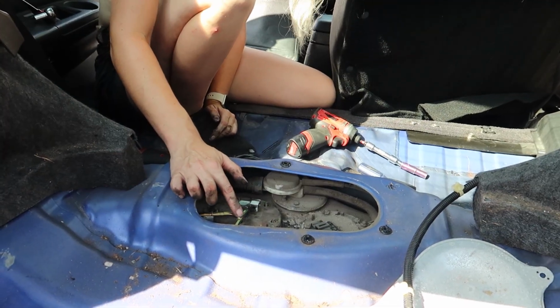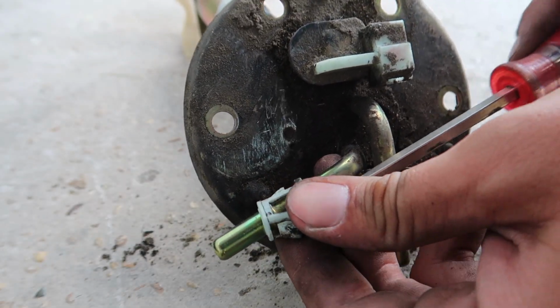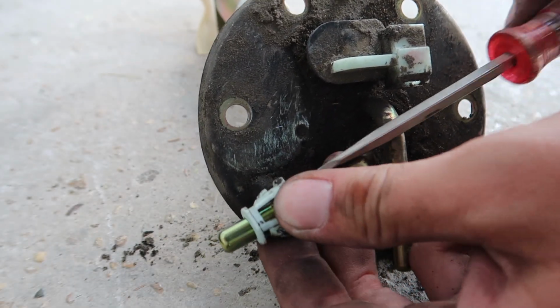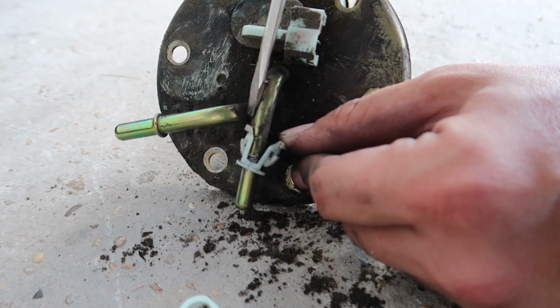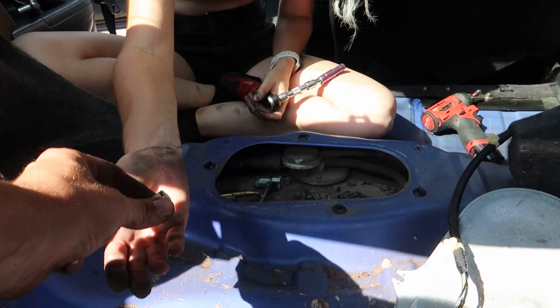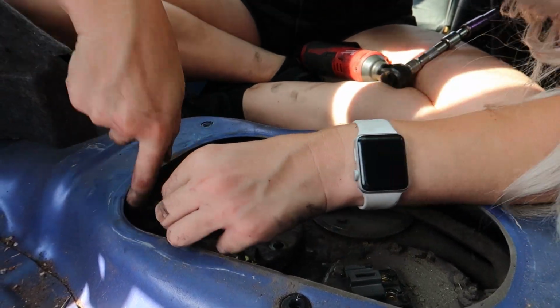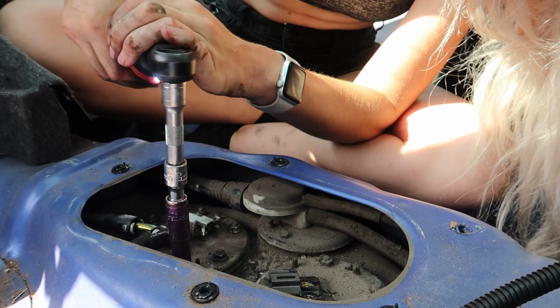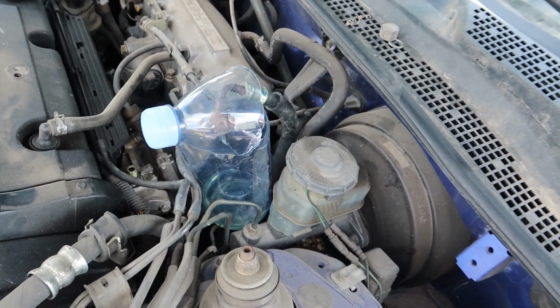Clips. Oh, okay. This is the old fuel pump. It doesn't look bad at all, but you just never know. Guess we'll see what happens. Alright, fingers crossed that fuel comes out of this thing.